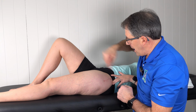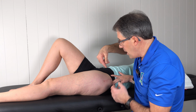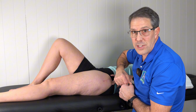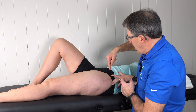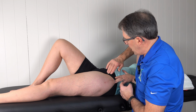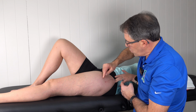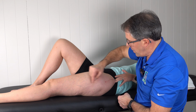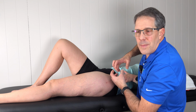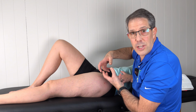Now, this second pain that people can have after hip surgery or after a hip injury is something called meralgia paresthetica. Now, the lateral femoral cutaneous nerve comes down near the hip flexor over here, goes through this inguinal canal, and comes down and controls sensation on this part of the thigh. Sometimes that can get stretched during surgery. Sometimes just all of the inflammation and swelling in this area can cause some irritation to it.